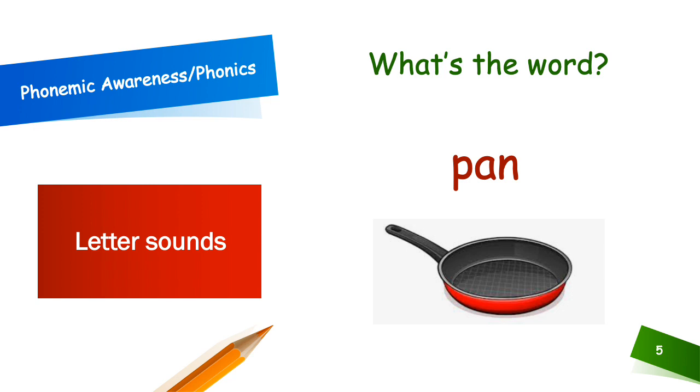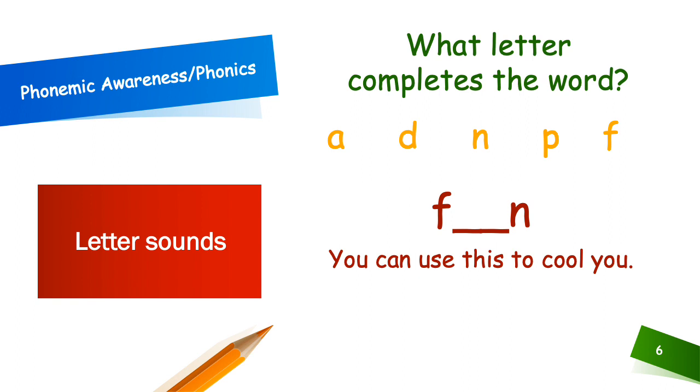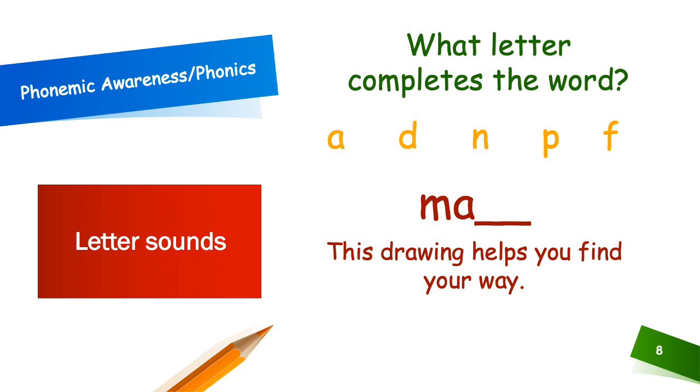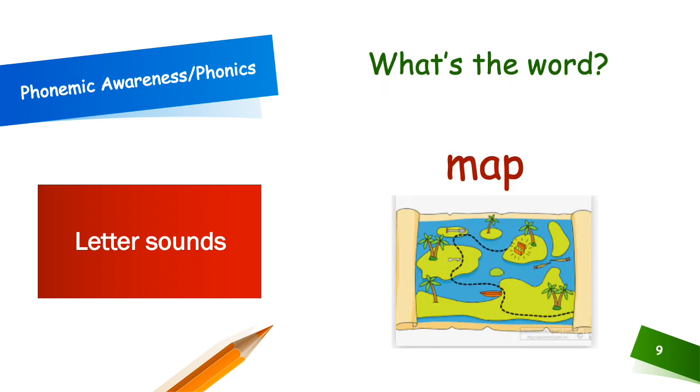Let's try another one. What letter completes the word F blank N? You can use this to cool you. Does A, D, N, P, or F belong in there? The letter A completes the word fan. Let's do one more. Which letter completes the word? The clue is this drawing helps you find your way. M-A blank. Which letter completes the word? P. M-a-p. Map.